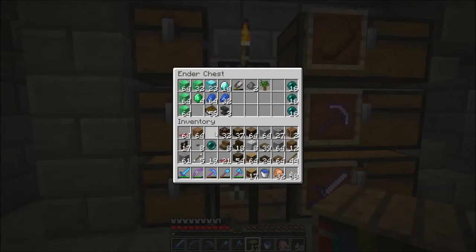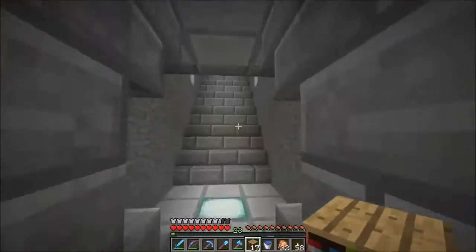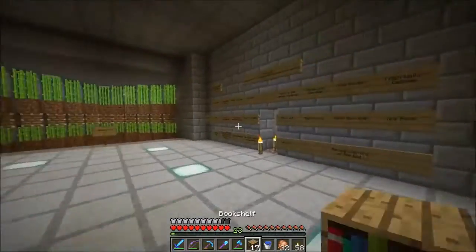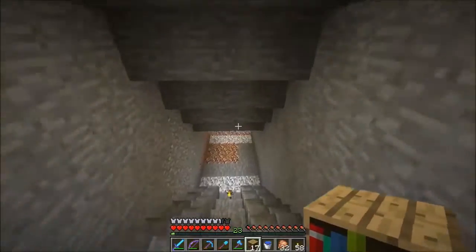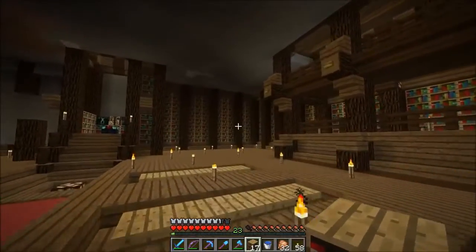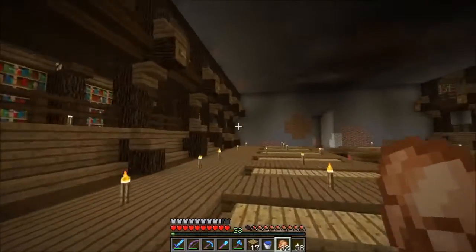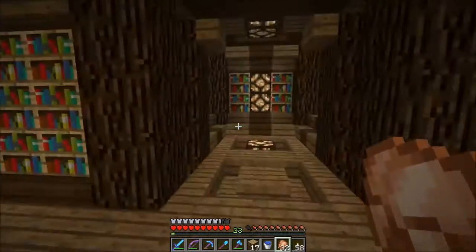I don't need books. Do need those. Okay, cool. So we'll go out through here. I really like that little door. And we'll go and put down some more bookshelves. I really like this corner. I think it looks really good. This corner here, and these sides. I think they look quite nice.